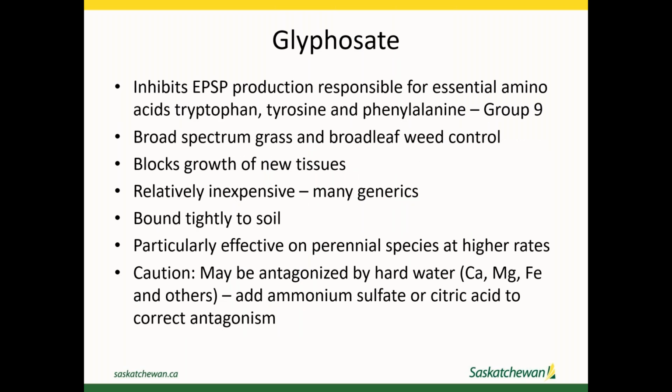The other common one that's out there is glyphosate, and glyphosate's a little bit different. It inhibits what's called the EPSP synthase system. And that system is responsible for producing a few essential amino acids for plant growth. And its group designation is group 9.